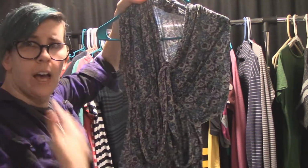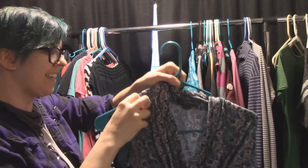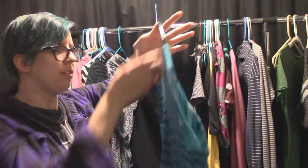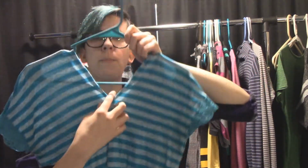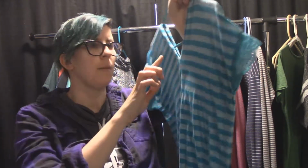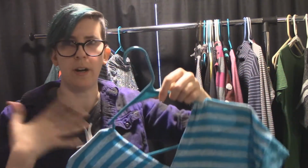I love this shirt. I am not well endowed chest-wise, but this works for me, so I like it, and it's just really good on really hot days. This actually needs to get altered, but I love this. Also a very good summer shirt. Thing is, I made it go up too high. I want it to be lower cut, so it'll be an easy mend, but I do need to take the time to unpick the stitches and lower the neckline, just open it up a little bit more.